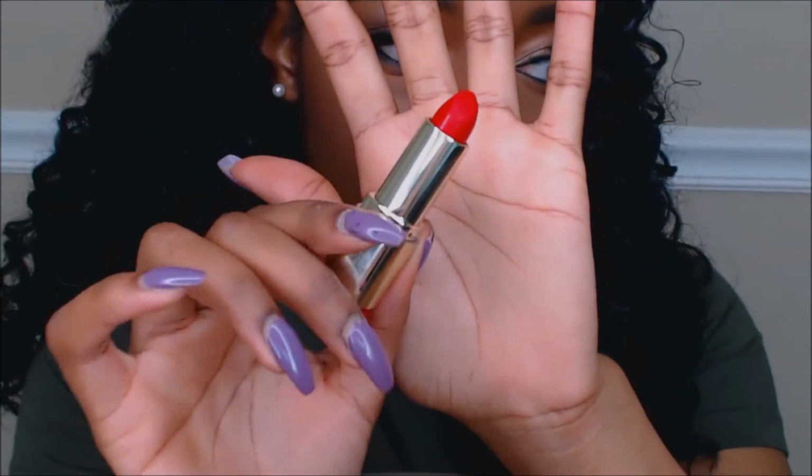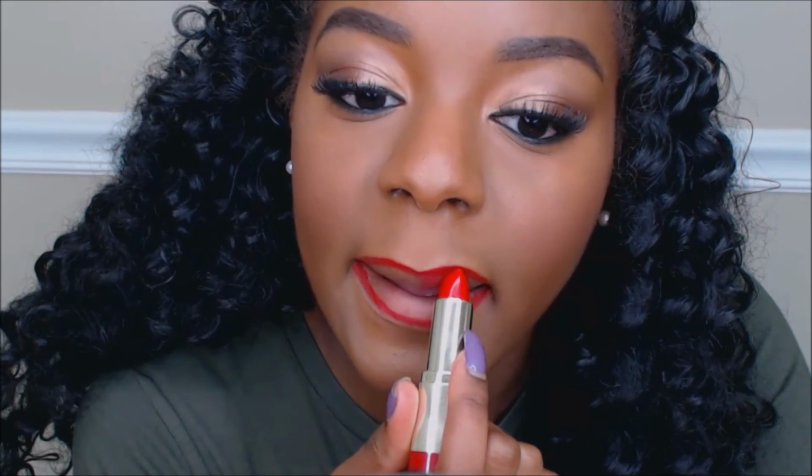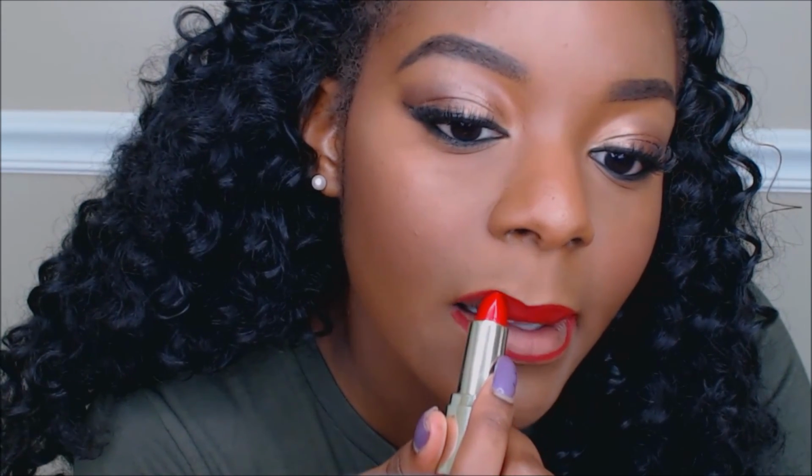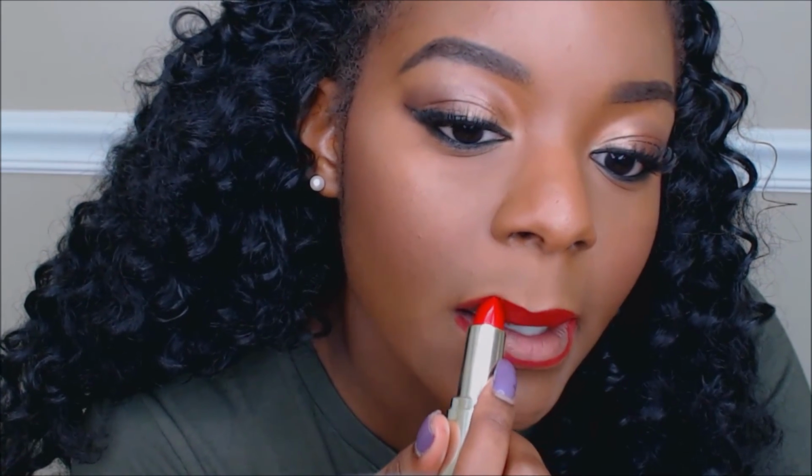Today I'm taking the Milani matte lipstick in the shade Matte Kiss, just this beautiful red shade. It literally is my favorite red lipstick. Look at how pigmented it is and how smooth it goes on. It's so beautiful, and I feel like it will be so pretty on every skin tone, not just one. It's definitely a universal red shade and has a lot of blue undertones, so you guys should definitely check this out. So once the lips are done, the look is complete.